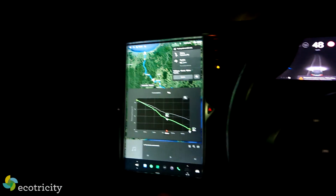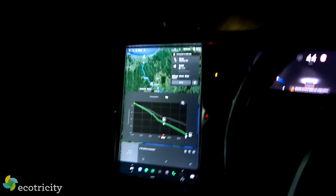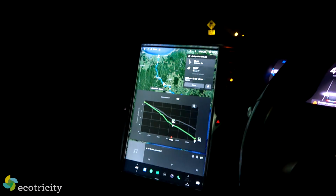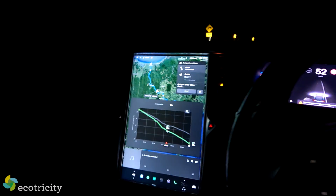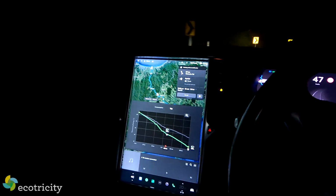You can see the grey line there is where it originally estimated what our charge would be, and the green line is the actual updated, constantly changing estimation of what our charge will be. And it reckons, given what it knows about the weight we're hauling, 35% when we get to the charging point. Now, let's just fast forward to the charging point.